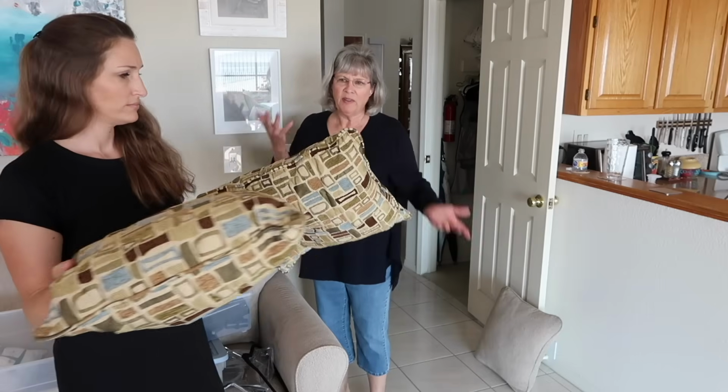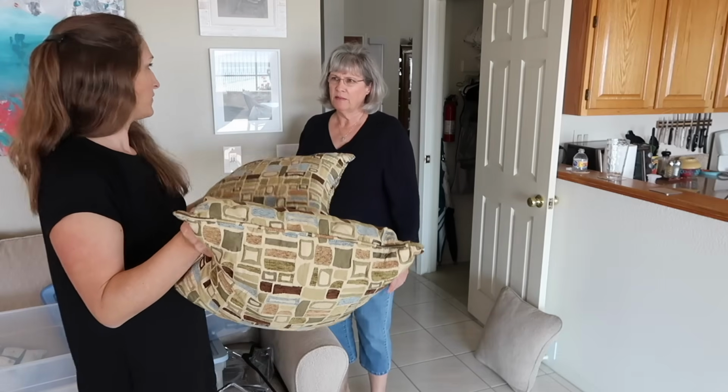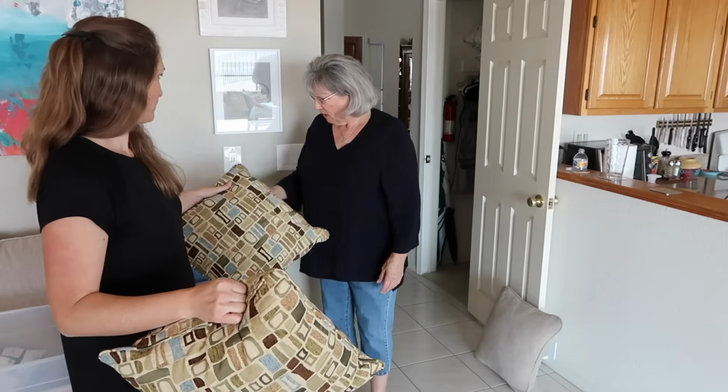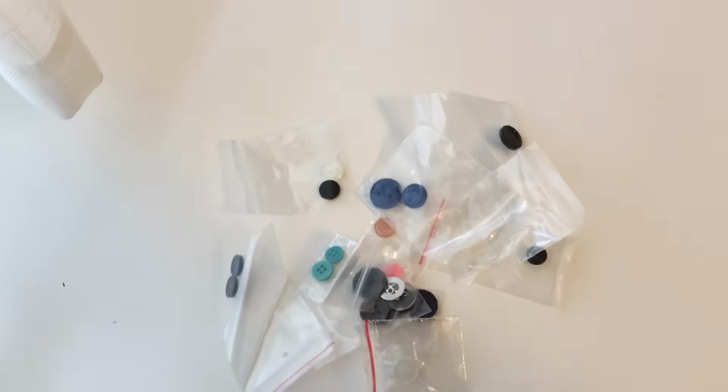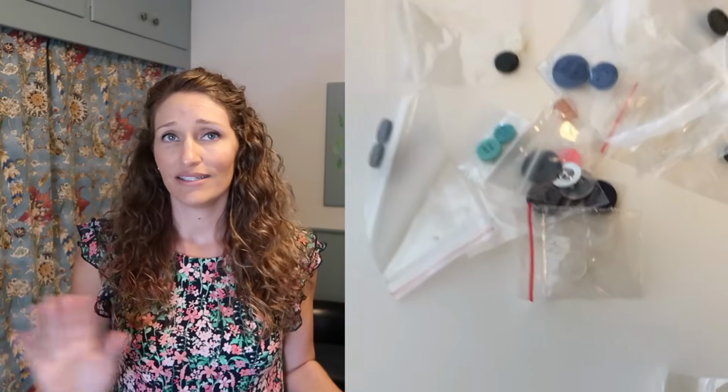I only have 2 on our couch, and then I just have the 2 pillows as the backrest pillows in our bedroom. Buttons. My mom had this big jar of buttons, and even I was saving buttons. How many times have I actually replaced a button and found the right button that went with that shirt at the time I needed it? It just never happens, at least not for me.